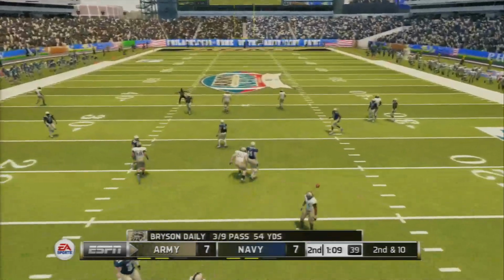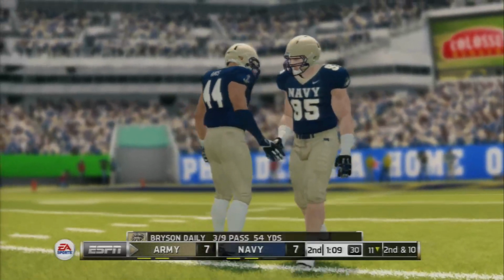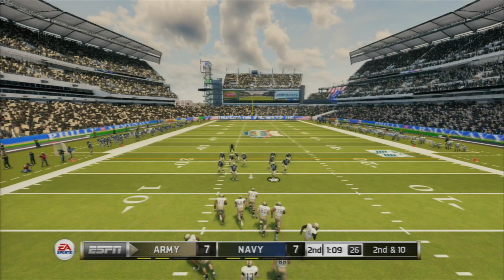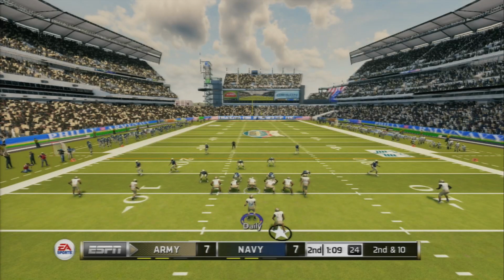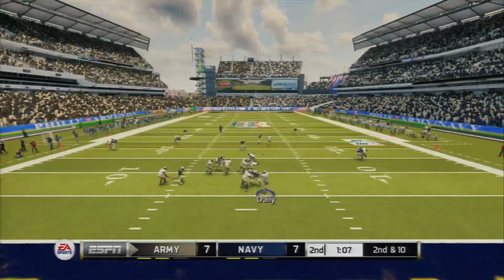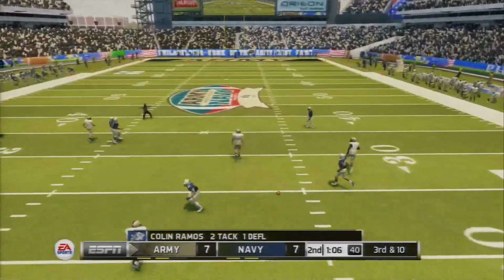Gets rid of it quickly, and that was almost picked. Number 88 was the intended receiver on the play. Second down, 10 to go. Ball on the 11-yard line. Zipped it out, and that was almost picked off.